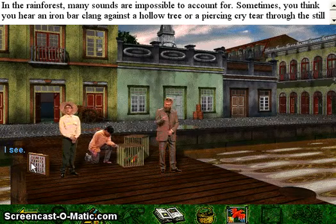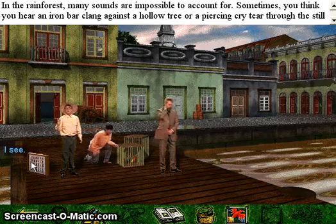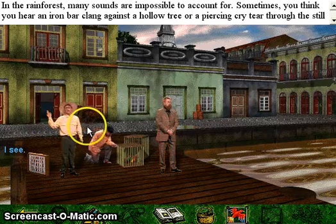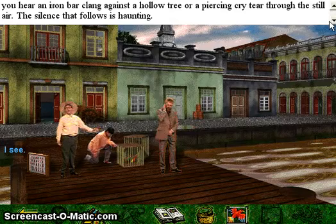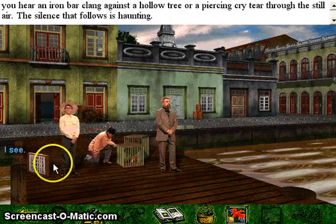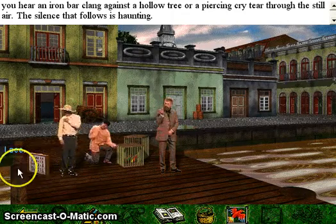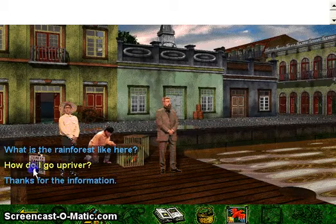In the rainforest, many sounds are impossible to account for. Sometimes you think you hear an iron bar clang against a hollow tree, or a piercing cry tear through the still air. The silence that follows is haunting. An iron bar clanging against a hollow tree is not a good thing. I see. How do I go upriver?